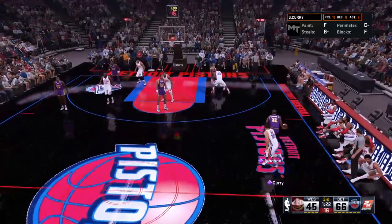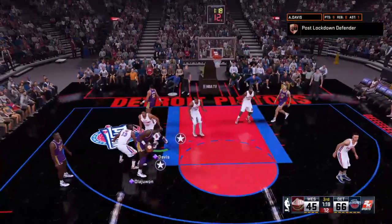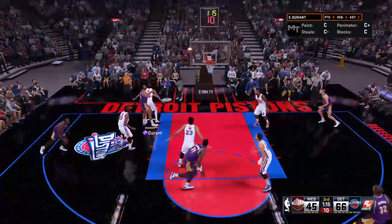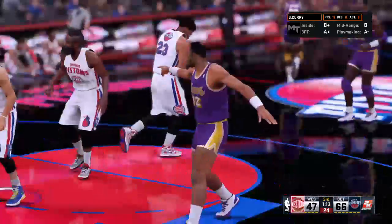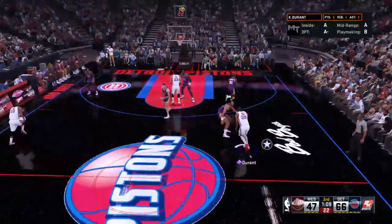Johnson against Curry. Screen by Malone. Drills the baseline jumper. Assist from Hakeem Olajuwon. Detroit leading by 19 points.